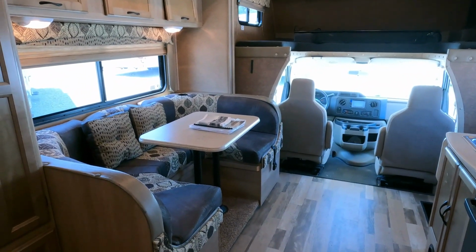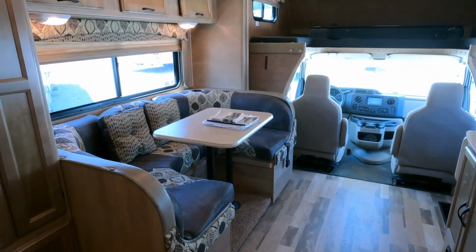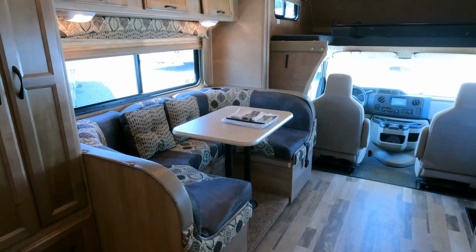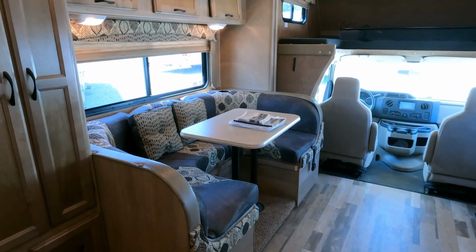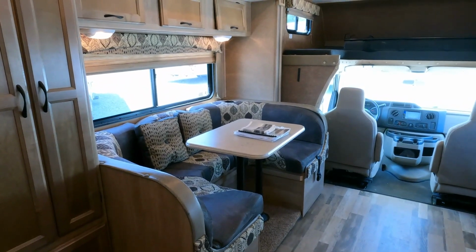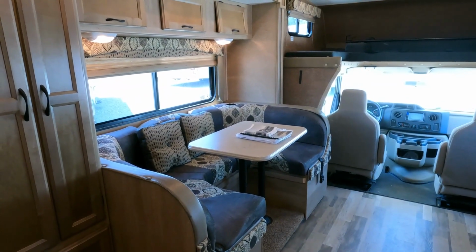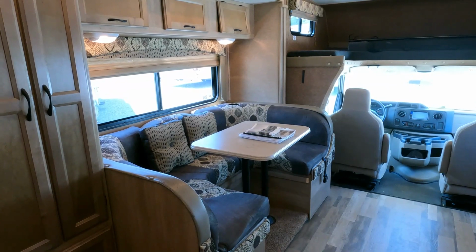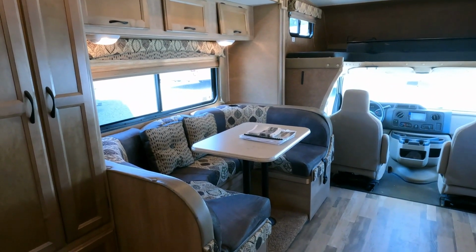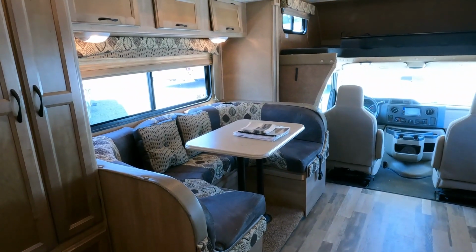But anyway, this one's a nice Coachmen. I think it is. I like a small C-Class, guys. To me, these are perfect for day trips, for weekend trips, state parks, boondocking. You know, a motorhome like this is so easy to drive and park that, even if you're a new, I guess an inexperienced RV driver, this is something you can handle pretty easy.